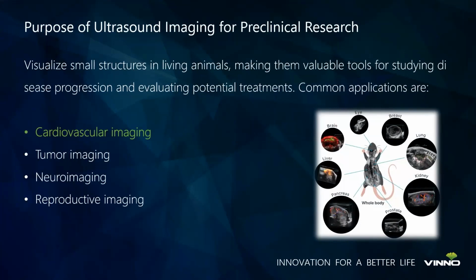Ultrasound is a non-invasive imaging technology that uses sound waves to visualize the internal organs and tissues. With ultrasound, we can see very small structures in living animals, making it very valuable to study disease progression and evaluate potential treatments for humans. And the common applications, visually, we can divide them. Like cardiovascular imaging, which is number one.